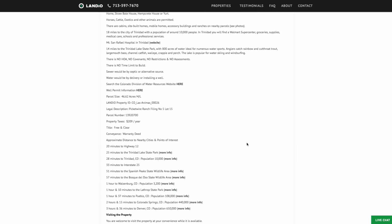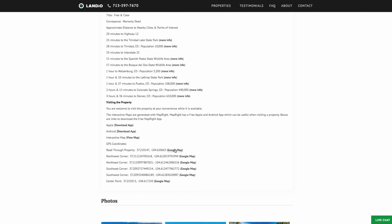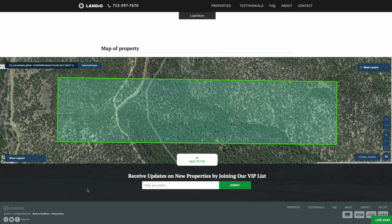We have the distances to the nearby points of interest, along with links where you can find more information about those locations. Here are the GPS coordinates with links where you can open those up in a Google map. Here we have over 100 images of the property and surrounding area, and this interactive map.